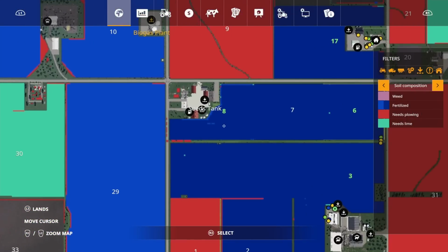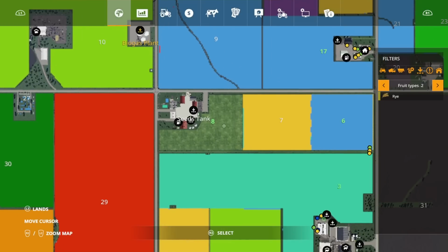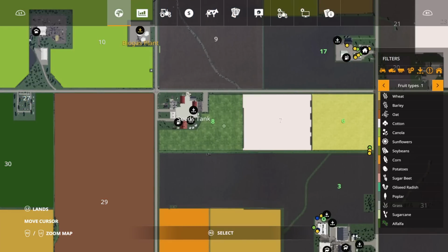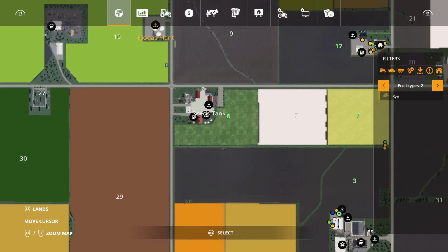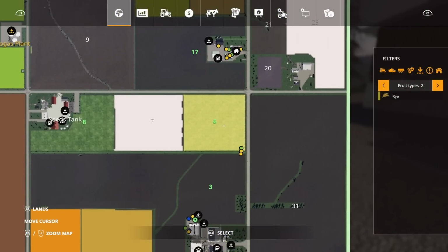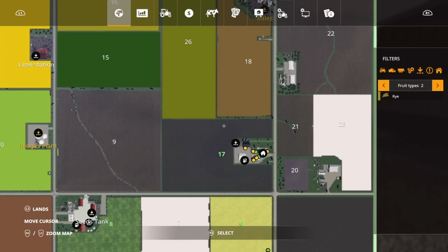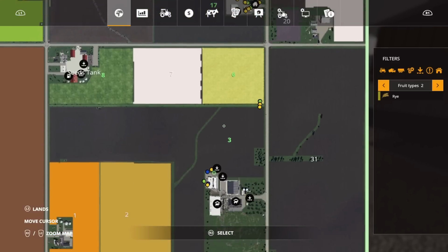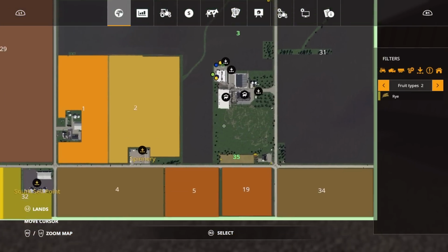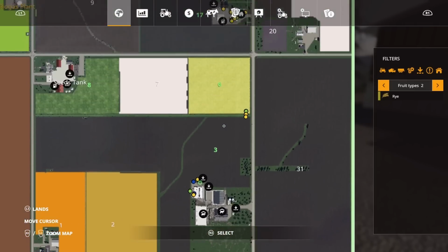This field has been grassed, so that has now got grass in it, although I haven't got the grass activated. But anyway, that's been grassed. Now that's got to have one cut on it and then start to regrow again, because that's where I was at. Field 6 needs to have oats in it, and field 17 needs to have canola in it, which is where I was at. Field 3 will have nothing in it, and field 35 down the bottom will have sugar beet, and that needs to be fully grown. So I've got a load more work to do, which is fine.